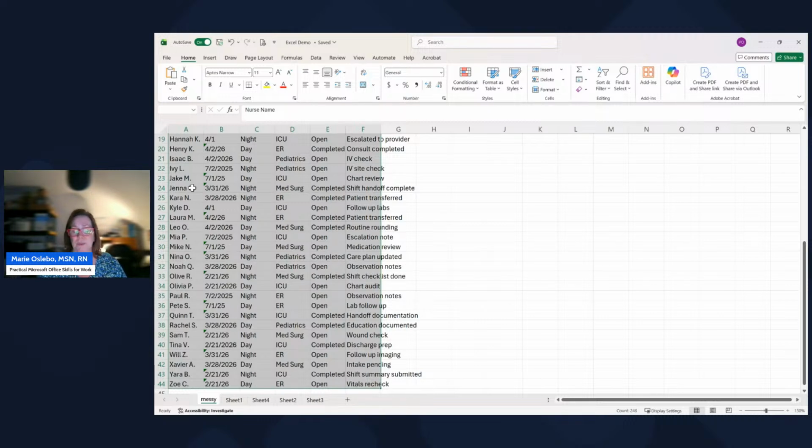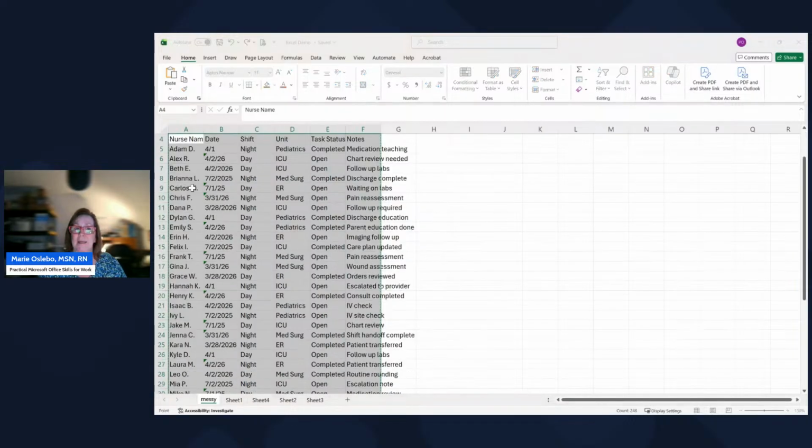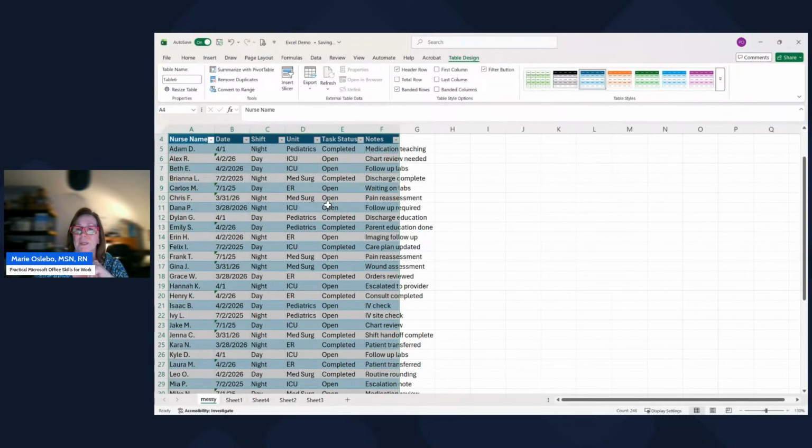Now, what I can do is do Control T, and what you get is the pop-up that says, oh, wait a minute, you want to make this into a table? Let me help you. So it says, and this is for lack of a better term, oh, I want to go from A4 to F44, right? And my table has headers. So if I move this down, yep, my table has headers because I have nurse name, date, shift, unit, task, all of that. I can go ahead and click OK.